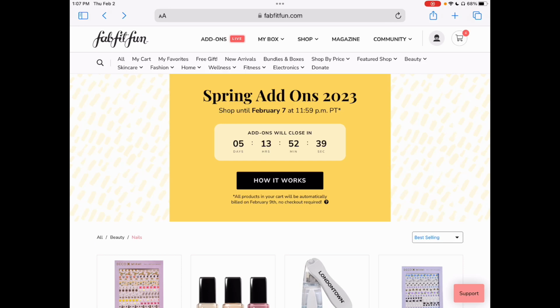Fabfitfun dropped their spring add-ons today. If you are an annual member, go on over, quit listening to me, check it out, and pick out the items that you want. You can see up at the top where I have my cart, I only have 4 items in my cart. I have to tell you, I don't know whether it's because as I went through it, I kept reminding myself how many additional selections I was going to have in the actual box or whether things just didn't appeal to me. We'll see as we go through it this time if I just pushed past or if there are items I wish I chose. If you are an annual, add-ons start today and then we will do customization tomorrow.